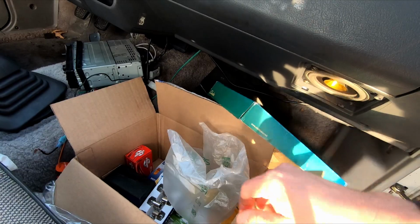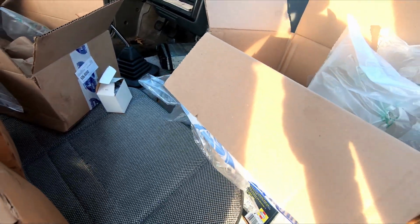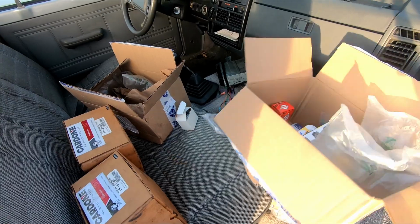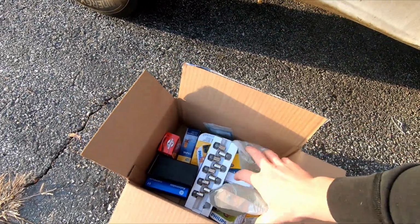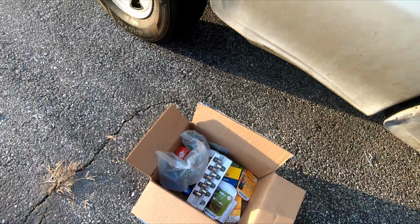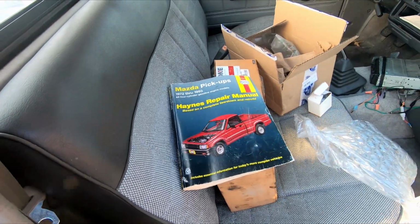I ended up just kind of loading up on my stash of bulbs from Rock Auto, because once you buy some stuff, you might as well just load up on things that cost literally nothing. I mean, you can get like a pack of bulbs for like $2. So I think that's everything. It was all bulbs I needed for the truck, but I ordered extra quantity basically. I've got that, which I haven't looked at yet. I probably won't.